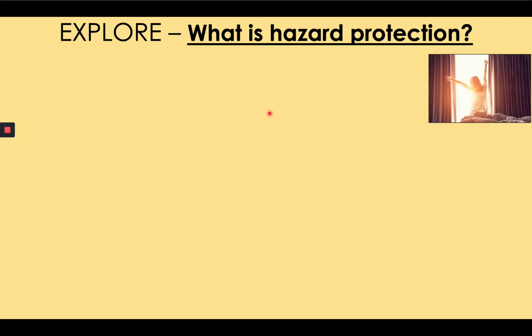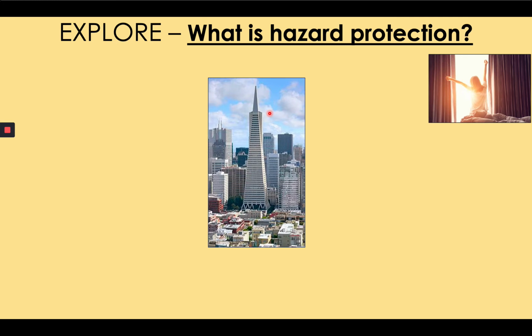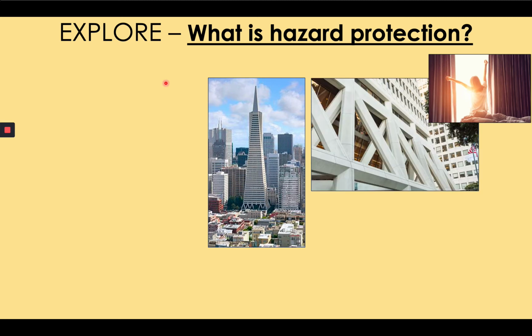Every morning, millions of people wake up in the city of San Francisco, on the west coast of the USA. And a great number of them go to this building here. It's called the Transamerica Pyramid. And it is an early example of very effective earthquake protection design. This building has been designed to resist even the largest earthquakes. It has survived a number of great earthquakes in San Francisco without any damage. Let me show you how.